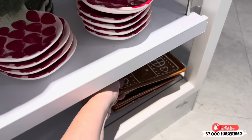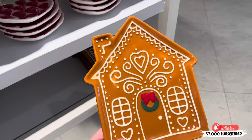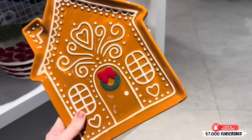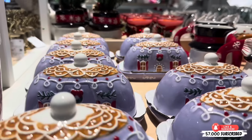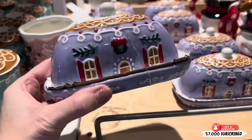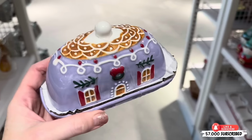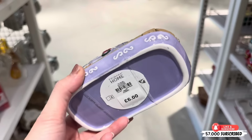One of the collections I really loved was the gingerbread range they have got this year. They had this really lovely platter for only £6, and then they had a matching butter dish that honestly I would have bought, but the queue in the shop was the longest I've ever seen in my life. I thought this was really good value for £6.